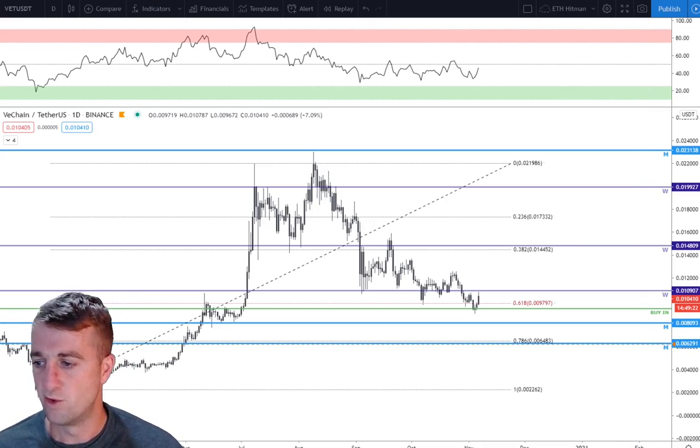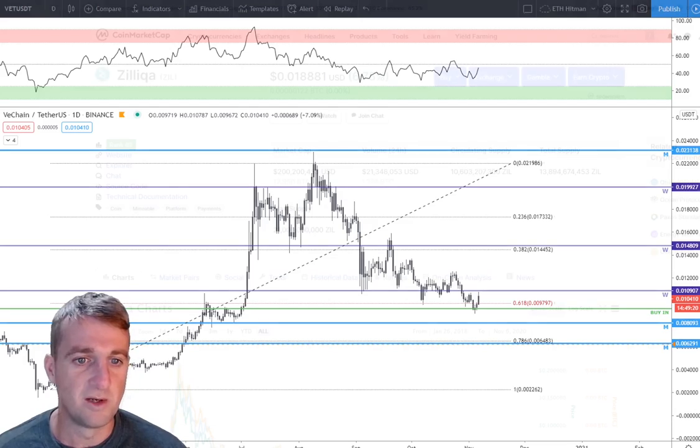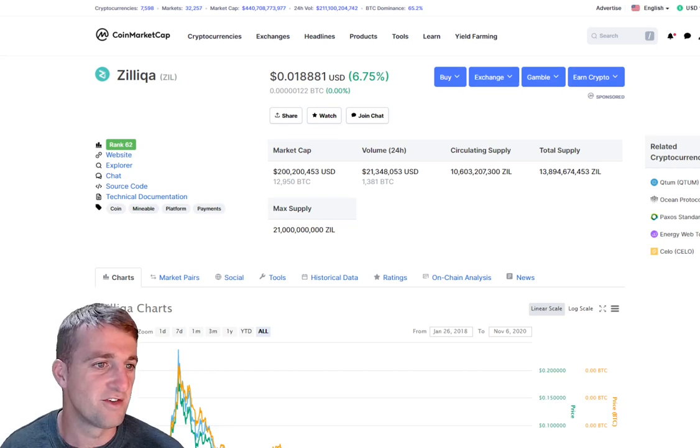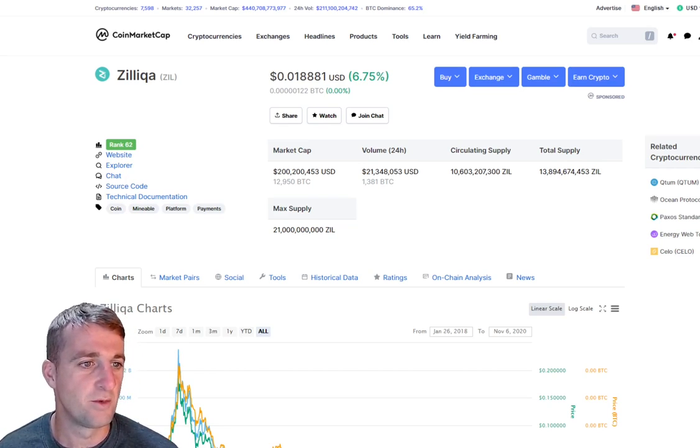Zilliqa, another one of my favourite projects. So we'll jump back to CoinMarketCap now. Zilliqa, which is ticker ZIL, currently ranked 62 out of all cryptocurrencies, and we have a coin price today of 0.018 cent.